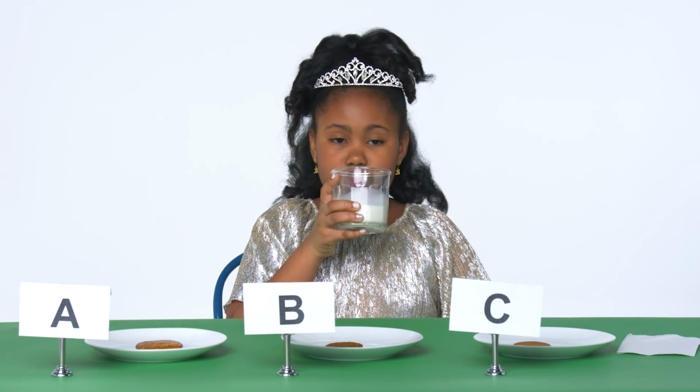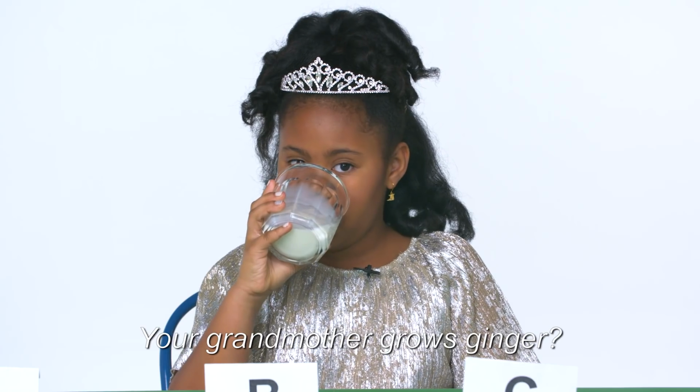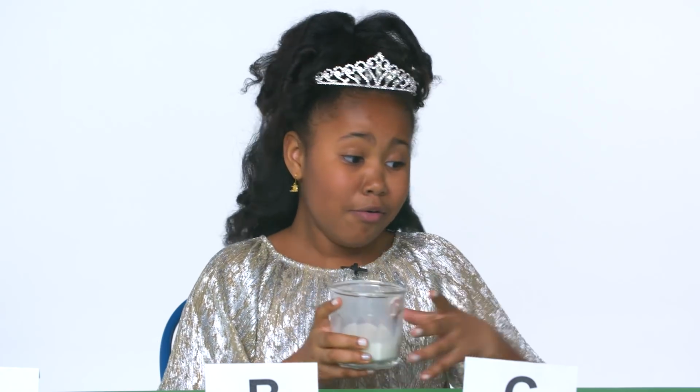Tastes like fresh ginger just out of my grandmother's garden. Your grandmother grows ginger? I don't know.